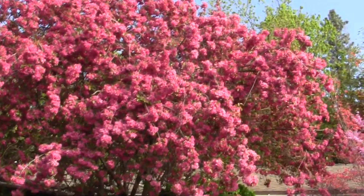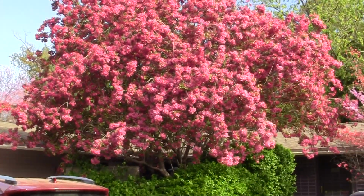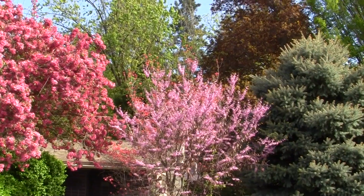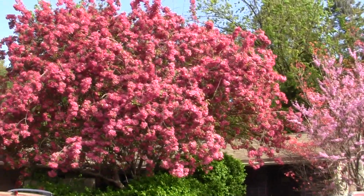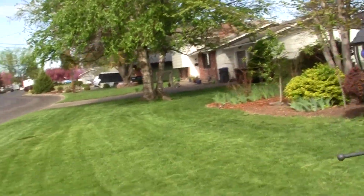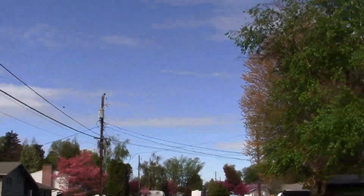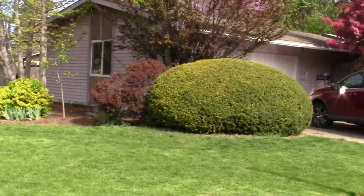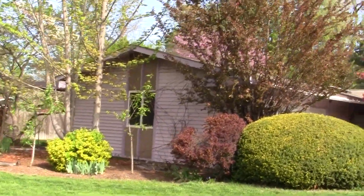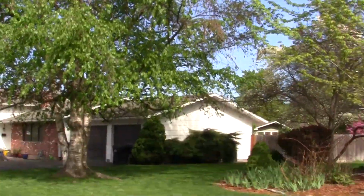This was originally a small bush put in at the house 60 years ago. There's that dog. Anyway, I'm going to walk around and show the trees. When they bloom, it's really nice. It's really, really nice. When I painted the house purple, I didn't know that it would match with everything.